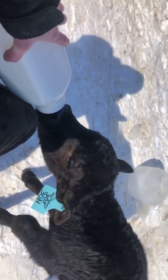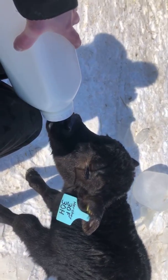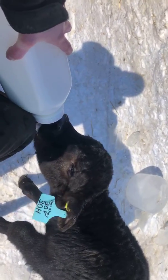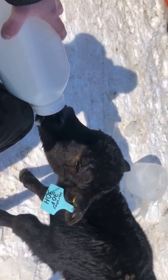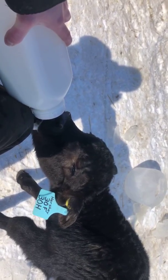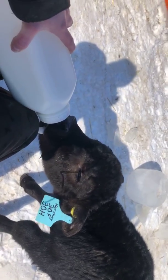warm water, and they drink it from a bottle that pretty much replicates what it would be for them naturally as far as nursing on a cow's udder. So the nipple on the bottle is a very similar size to a cow's teat. Cows have 4 teats, so they're able to feed their calf from either of the 4 quarters that their udder is divided into.